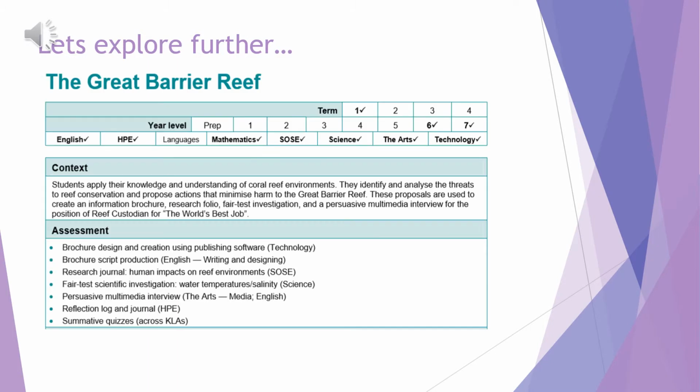Here is an example of a unit of work from the Queensland Curriculum and Assessment Authority. This integrated cross-curriculum unit on the Great Barrier Reef uses an inquiry approach to learning, focusing on the key learning areas of science, technology, the arts, health and physical education, and selected areas of English and maths. When we look at the context and the assessment, it demonstrates the integration of key learning areas and uses both formative and summative assessments for each area.